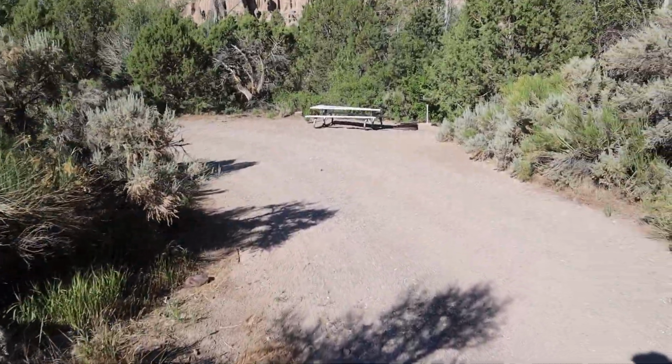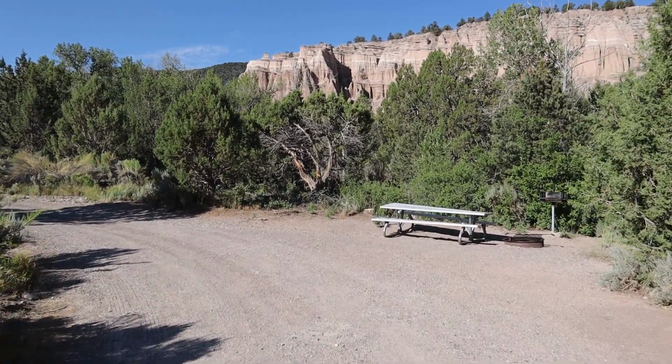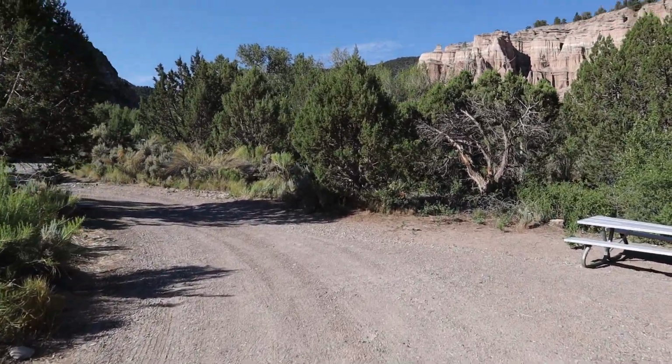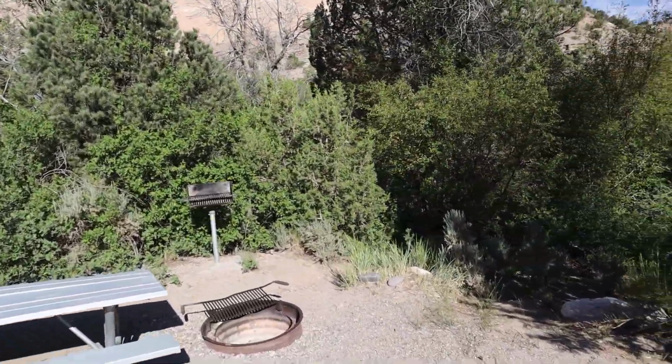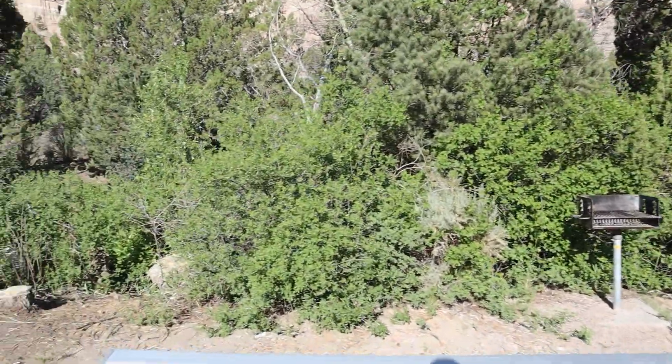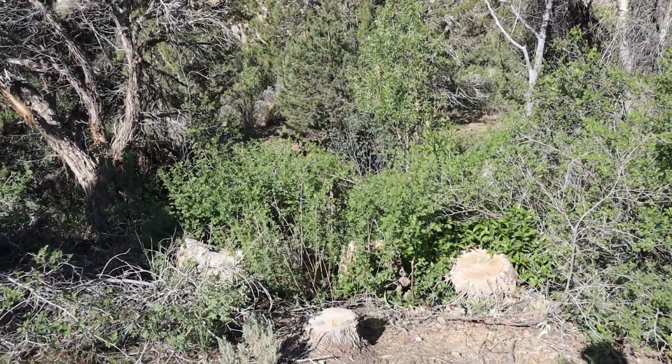So site 2 is a pull through. It'd be a nice easy one if you got a big RV. They're a decent size, not a huge RV, but can make it work. Not as close to the river as some of the other ones, but it's definitely right down there.